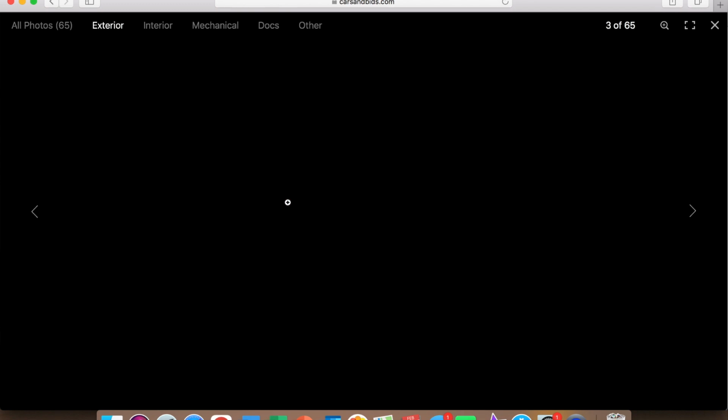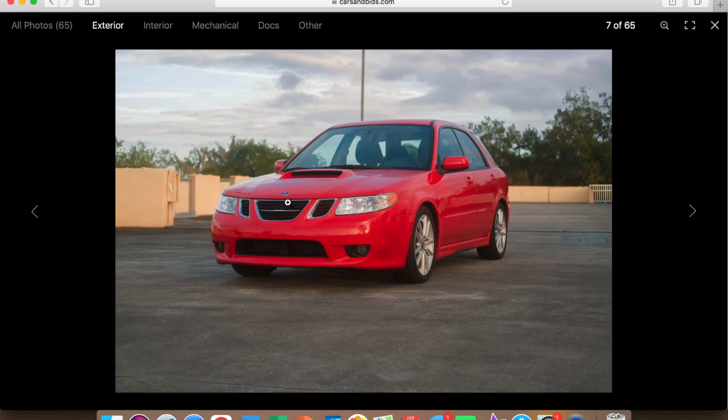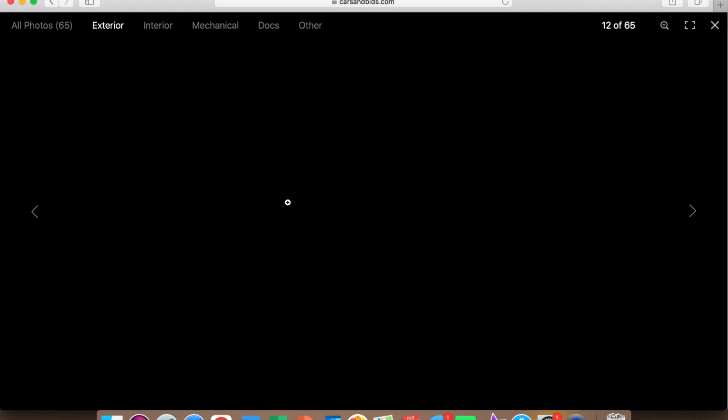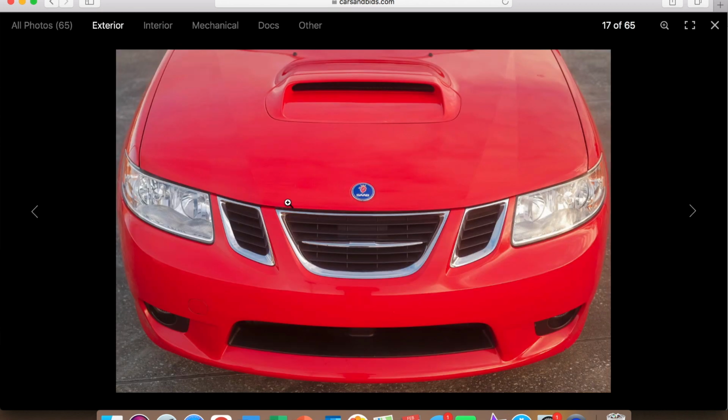So, first off, again, brilliant red, not technically laser red, although to me it's laser red. But you can tell right off the bat, very nice condition. We got a lot of exterior photos here.